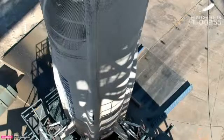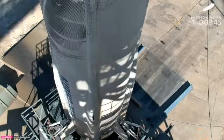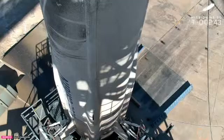Now, right before we get into bit checks, you're hearing audio from guests that are watching nearby, almost as close as you can be to the New Shepard rocket. So if we've got some good reactions, we'll plan on sharing those with you all as we do takeoff.